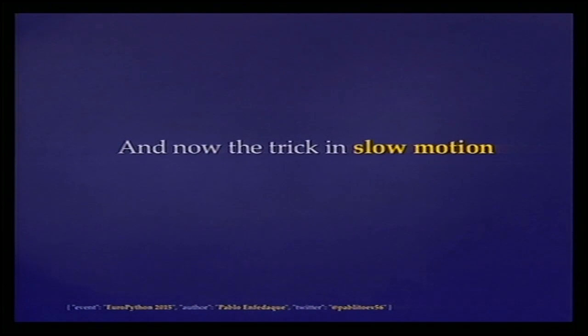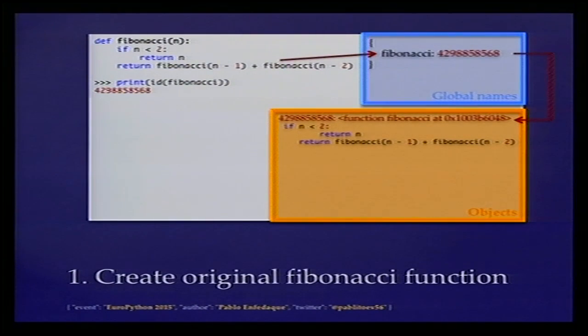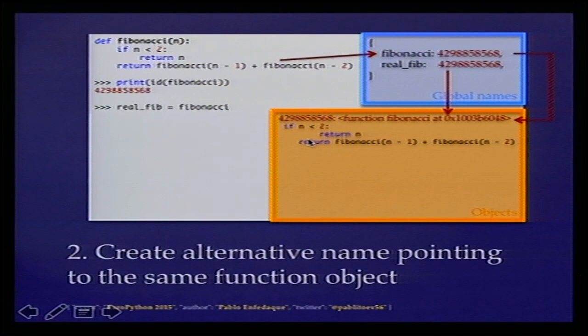And just in case, let's repeat the trick in slow motion. First thing, I create the function. This is what happened. I have a global name called Fibonacci, which points to a function object, which has this code. Then I create a real Fibonacci name, or real fib, which points to the same object. It's just a pointer. It's just an alternative name to access the same object.